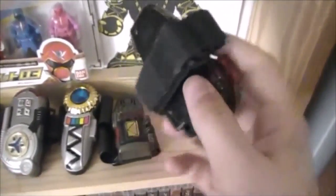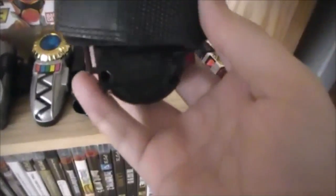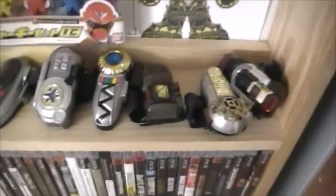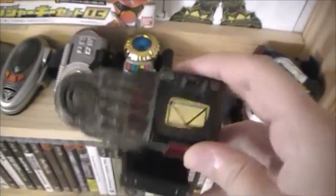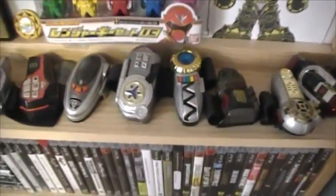They didn't come with wrist straps, so I just took some watch straps at Walmart. You can get them for like $8 a pop and make them your own, and they fit really well. They sometimes fit better than the straps you get with the toy. So those are neat. Astromorpher from In Space. It's kind of worn out. Well, when I got it on eBay, it wasn't in the best condition anyway, so there's that.